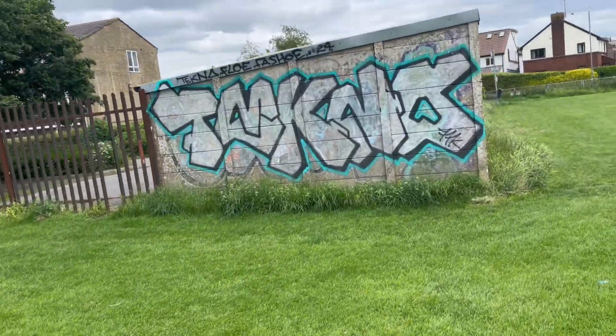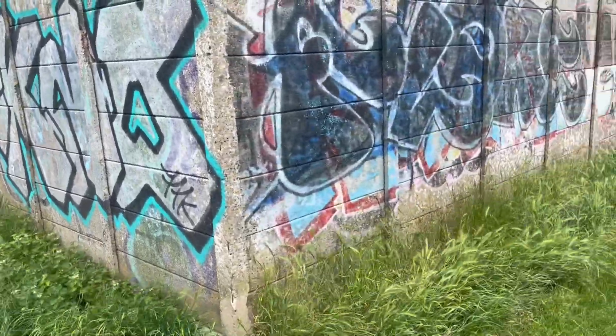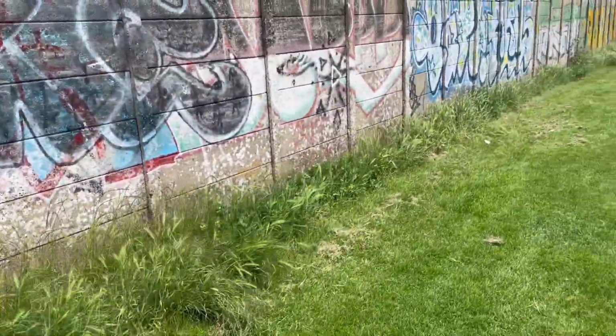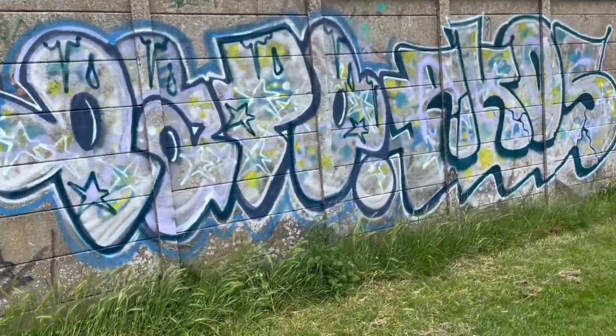Realise I'm just filming myself walking across the field as well. Pretty nice view. Here's the field, look, Elm Park. Lovely. The gallery, bruv. Yeah, the gallery's here, man. The art gallery things, innit? You know, the graffiti, bruv. Ooh, like a madman. Alright, that one's actually sick. That one's actually really cool.